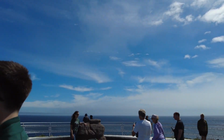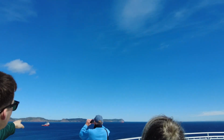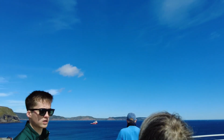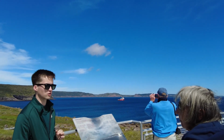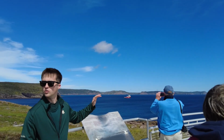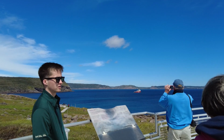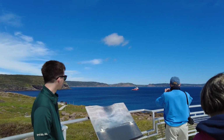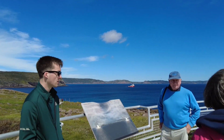Coast Guard, these two orange boats? That one out there definitely is, and I believe that this one is as well. But honestly, the Iceberg Quest tour boats look so much like Coast Guard boats. It's pretty hard to tell once they're a little ways out. They have the same color scheme and layout normally. But here we are at the most easterly point of North America.